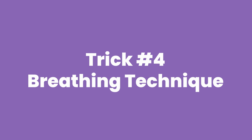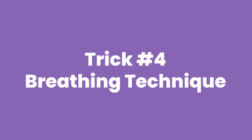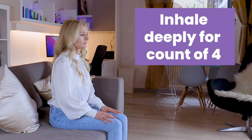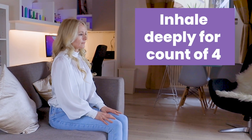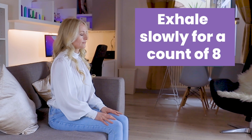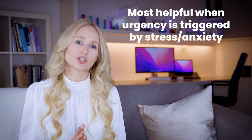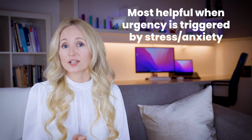The fourth trick is a breathing technique that taps into the rest and digest mode of your nervous system. For this, you should inhale deeply for a count of 4 and exhale slowly for a count of 8, repeating for 10 full breath cycles. This trick is helpful if your urgency is being triggered by stress or anxiety.